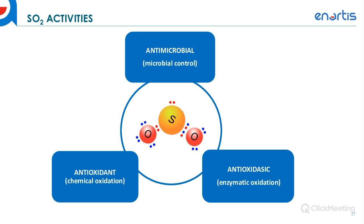So here are the three main activities that SO2 contributes to wine. We have antioxidant activity, which is involved with chemical oxidation. We have antimicrobial activity, which is involved with microbial control. And then we have antioxidasic activity, which is enzymatic oxidation that occurs during harvest and also in the juice phase, and that's more involved with enzymes, specifically in the juice. I'm going to mostly focus on antioxidant and antimicrobial effects of SO2. And first, I'll talk about the antioxidant effect.